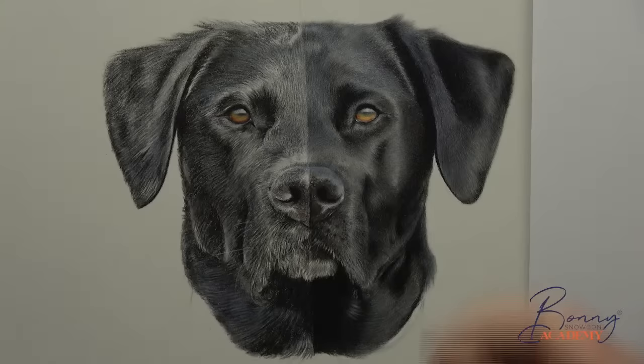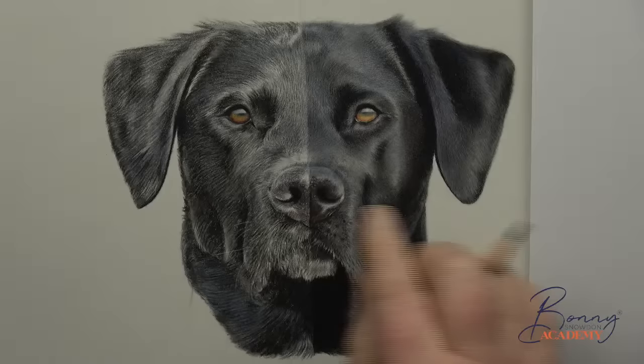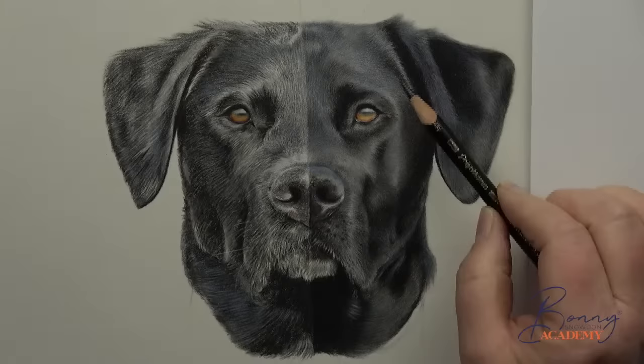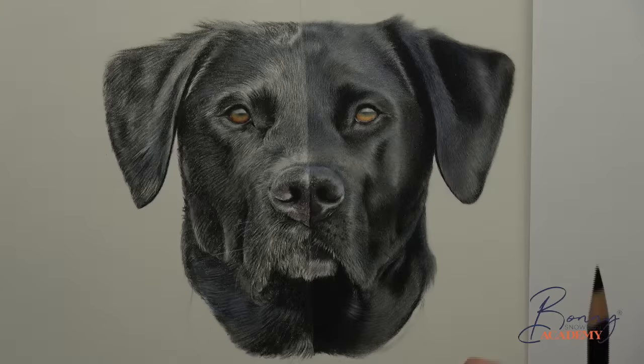Now, again, I'm not saying this is wrong and this is right. I wanted to make a little bit of an extreme. I don't think either of them are extreme, to be honest. But I wanted to make a little bit of an extreme so that I could really point out how you can create realism without having to put every single tiny little hair in, and actually concentrate far more on those values, which, as I've developed my work, I know is true.